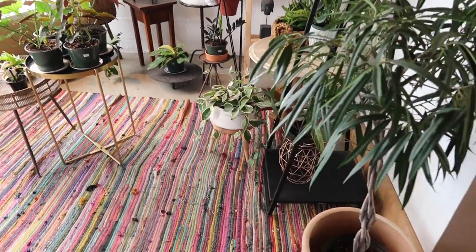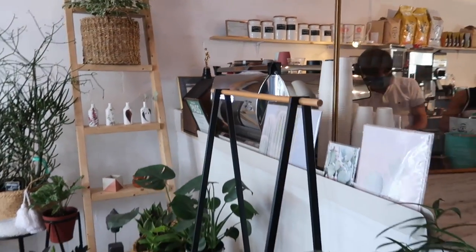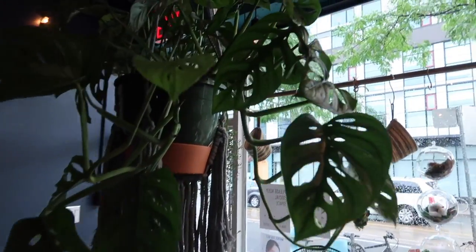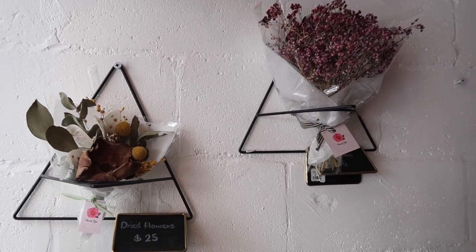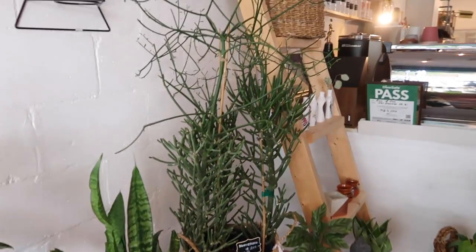They also have planters, and when it's not COVID times, you can actually sit in this cafe amongst the plants and just take in all of the beautiful, beautifulness of it. Beautifulness, is that a word? Like plants and coffee. What more could you want? Also, the lids on their coffee cups are pink.